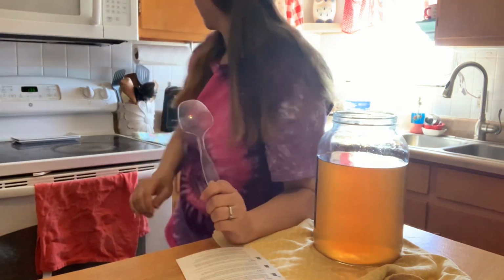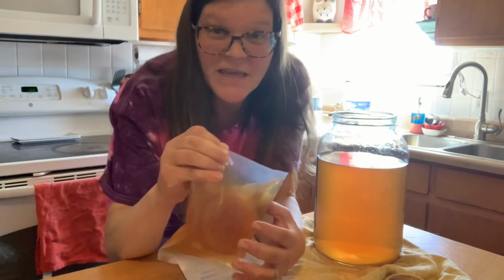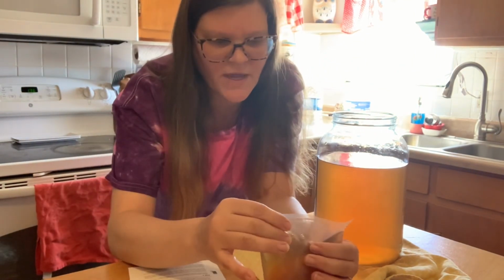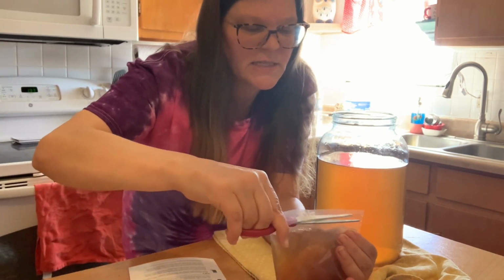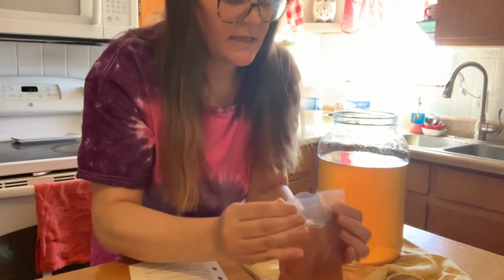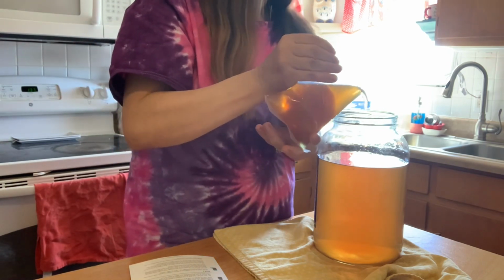Let me reach over here and get the SCOBY. We're going to go ahead and cut this open and pour it into the jar without touching it.